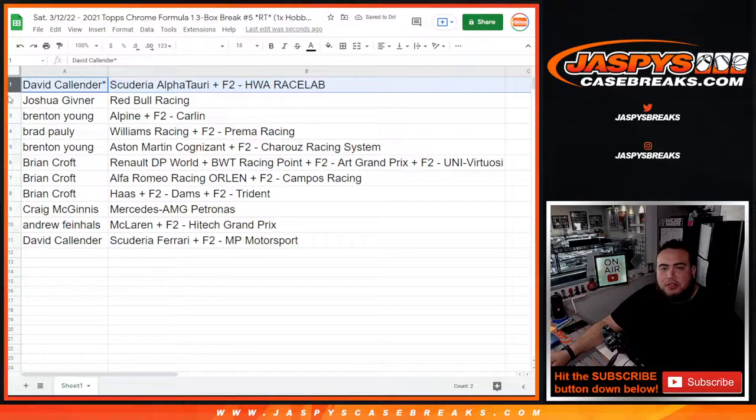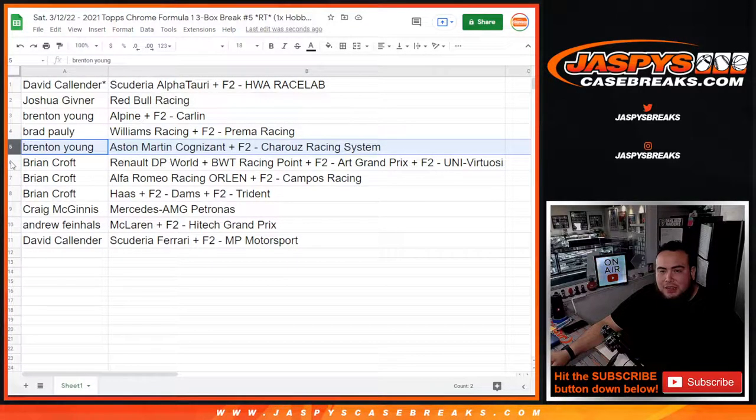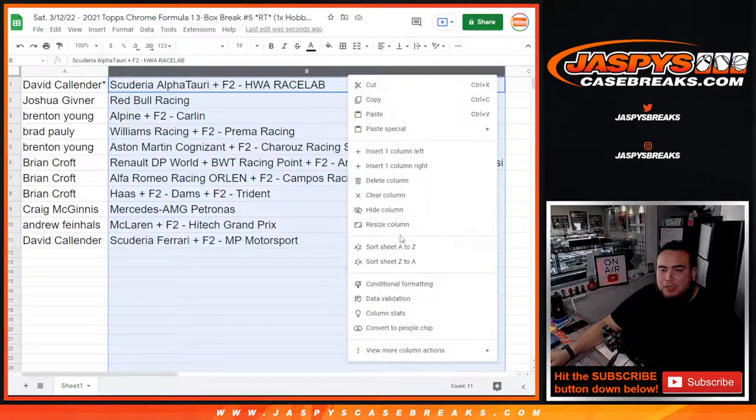So, Scuderia AlphaTauri plus F2 ART, Racing Lap. Joshua, Red Bull Racing. Brenton with Alpine plus F2 Carlin. Brad Pauly with Williams Racing plus F2 Prema Racing. Brenton with Aston Martin plus F2 Charouz Racing System. Brian with Renault, DP World plus BWT Racing Point, F2 Art Grand Prix plus F2 Uni, as well as Alfa Romeo Racing. Orlin plus F2 Campos Racing, Haas F2 plus DAMS plus F2 Trident. Craig with Mercedes AMG, Andrew with McLaren F2 HiTech Grand Prix, and Scuderia Ferrari F2 Motorsport combo for David.